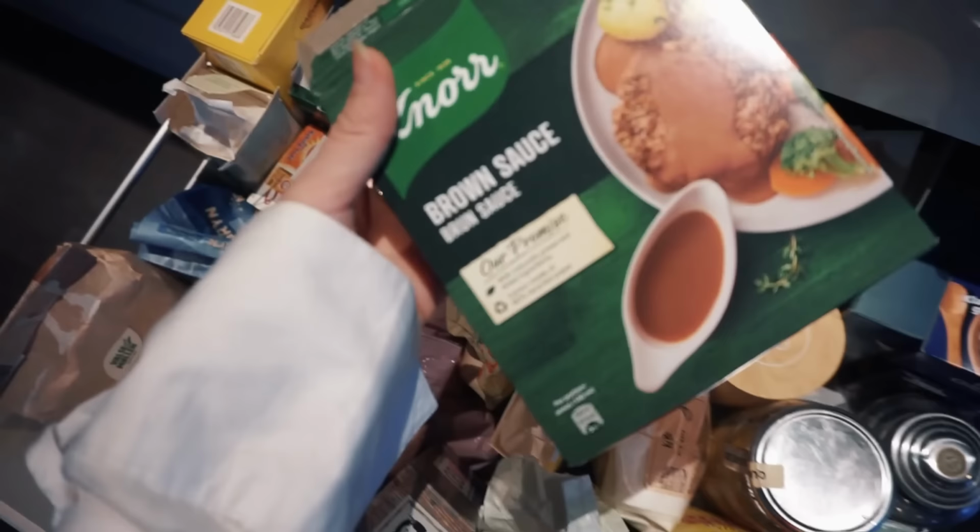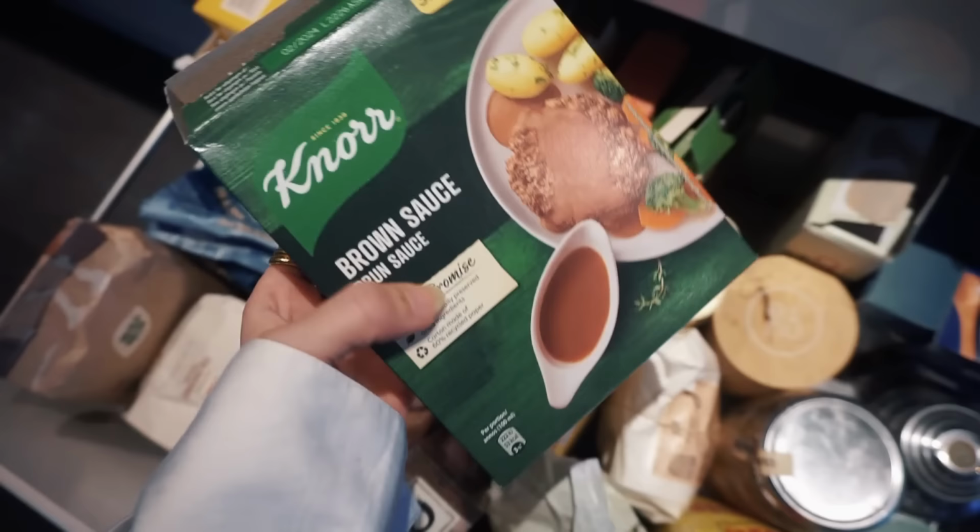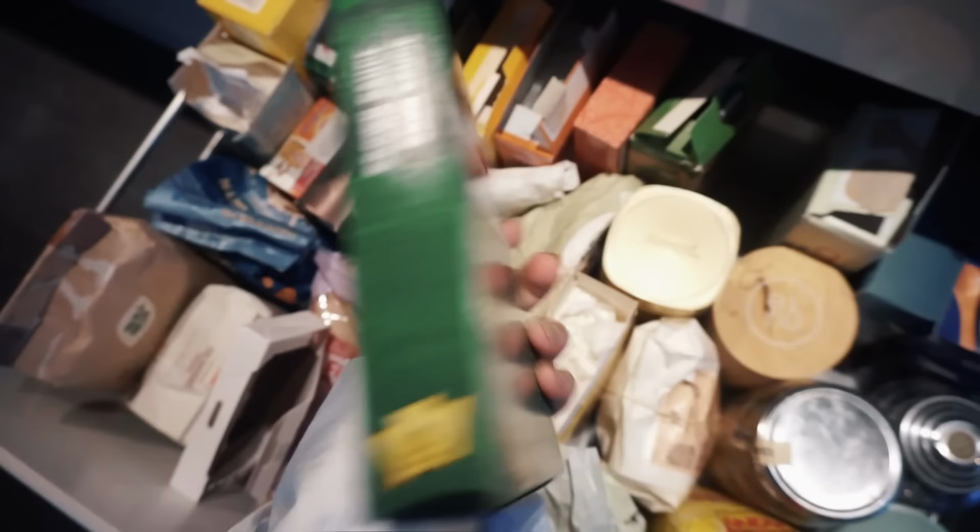But I think I have, yes, okay, so I normally don't use this because I like to make my own gravy, but the Knorr gravy, like the brown one, is just vegan. You just add water and your plant-based milk to it, and then it's vegan. So we're gonna make this for the dish.